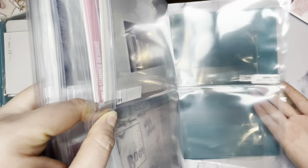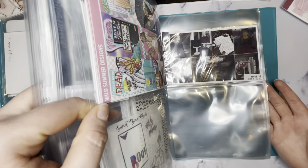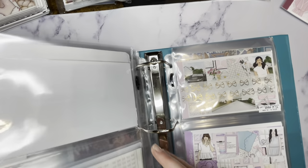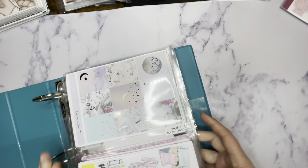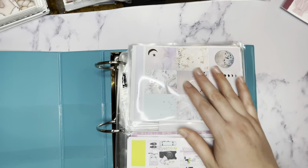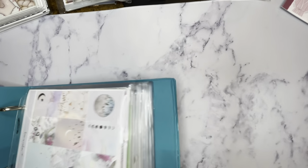But anyways, I just started filling it out, and it goes all the way through fall and December, but not all of these are filled in, but this would be for the whole year. So that's kind of cool that it will fit the whole year. Granted, if you had all the stickers, maybe not, because there's still some space, but not a whole lot. But anyways, that's how I do my sticker kits.